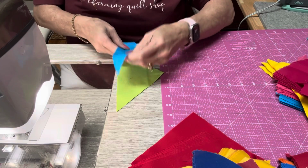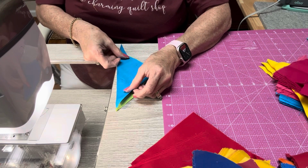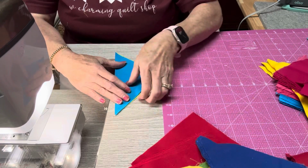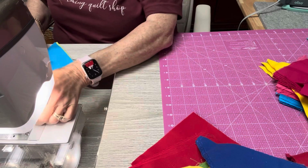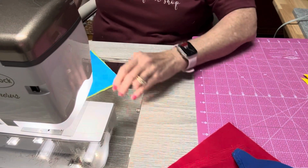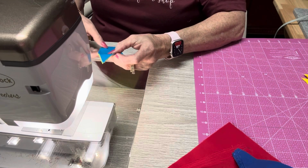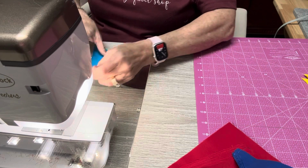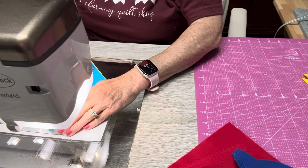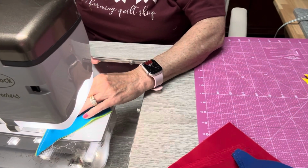We're gonna sew them together. So there's really no right side or wrong side on these fabrics. So I'm just gonna put two together and carry it to the sewing machine and stitch them together. Let me take care of it this way so you can see it. So I'm gonna line them up. Stitch it at a 1/4 inch.